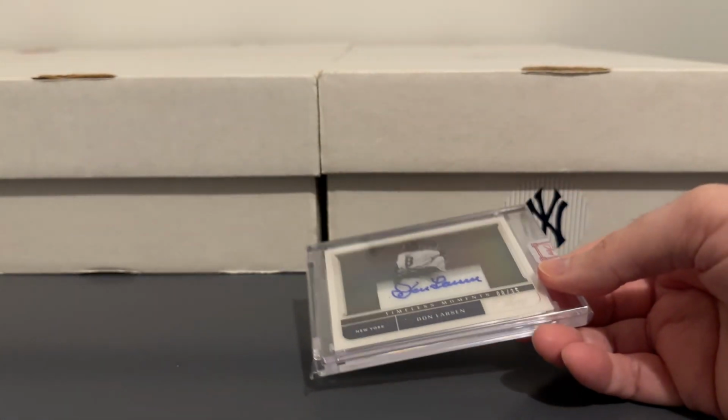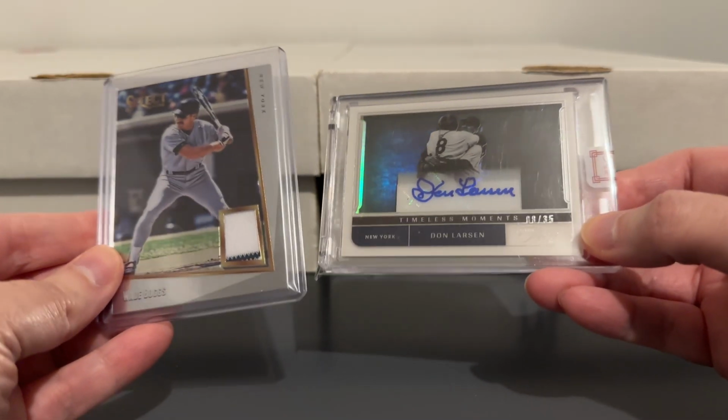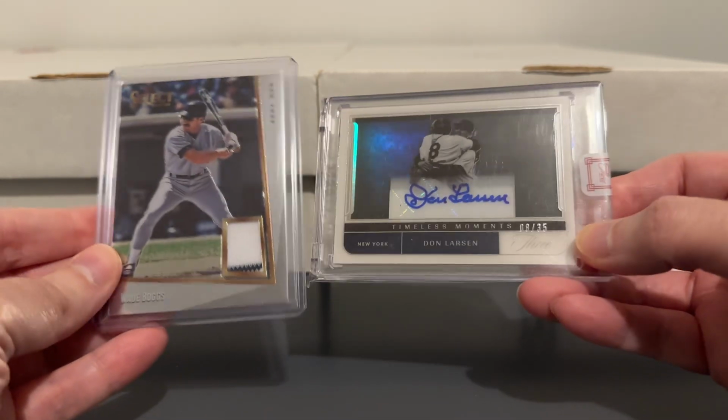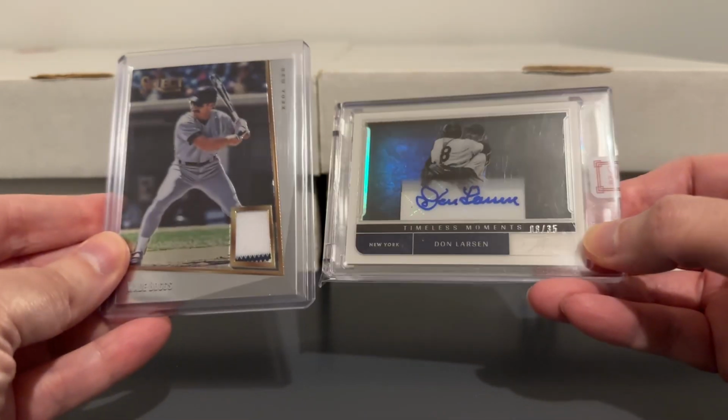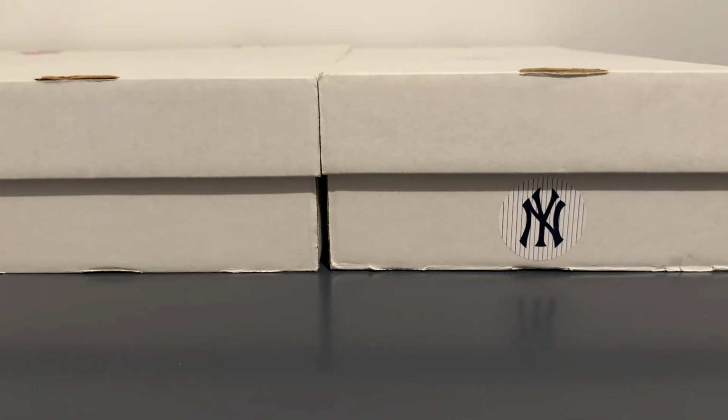So yeah, very awesome. And again, totally free, just for being part of the group through the years and just for hanging out in the chat and being good to people. See what happens when you're not a scumbag. People are willing to do nice things like that for you.